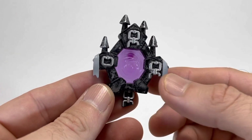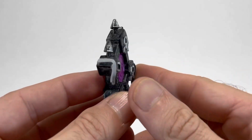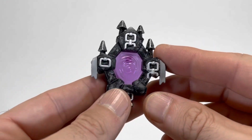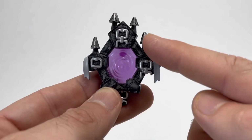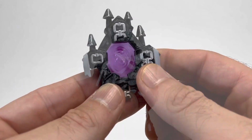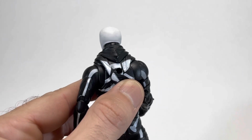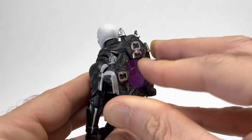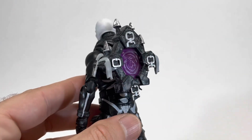Skull Trooper also has this ghost portal back bling, which you can see is translucently purple. It is a backpack that pegs into his back, kind of like a G.I. Joe, and I really like how this looks with this ethereal purple, the chains, and the spikes on top. It's very creepy and an excellent addition to this figure. You just move this strap out of the way and there's a hole right there in his back, and you just plug it in and bam! Now the Skull Trooper has a ghostly portal on his back.